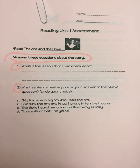2. What sentence best supports your answer to the above question? Circle your choice. A. My friend is in big trouble, said the ant. B. She saw the ant and knew he was in terrible trouble. C. The dove heard her cries and flew away quickly. D. I am safe at last, he yelled. You're now done with your assessment.